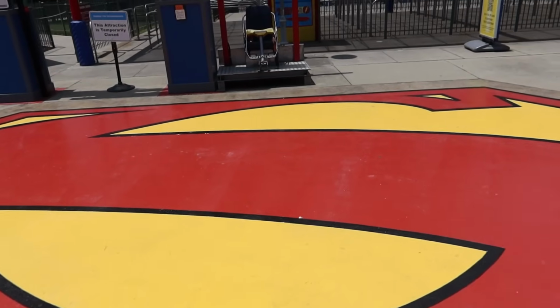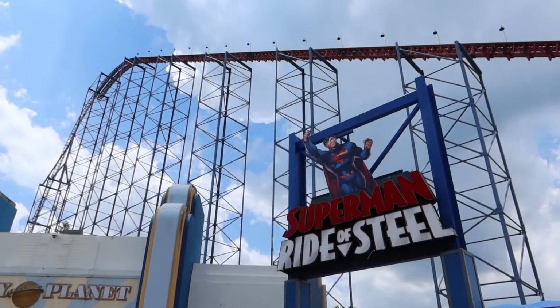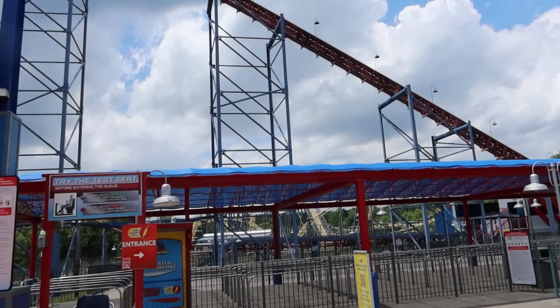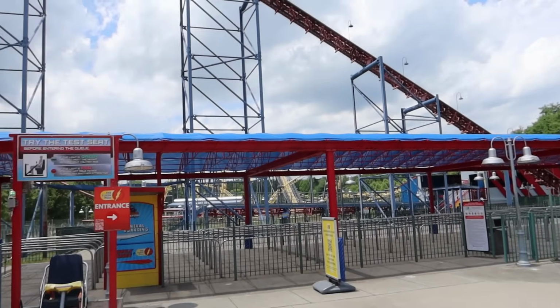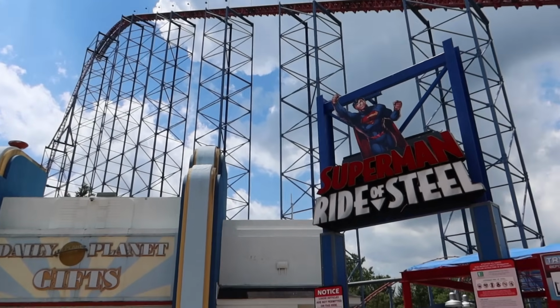Right then, so I've got some good news. We're down here at Superman Ride of Steel. Of course, we've not seen this ride testing or anything since we got to the park. However, there's some staff over there, and a manager did just say that they are planning to open this attraction this afternoon. Obviously, that is weather dependent, but we'll see what happens.